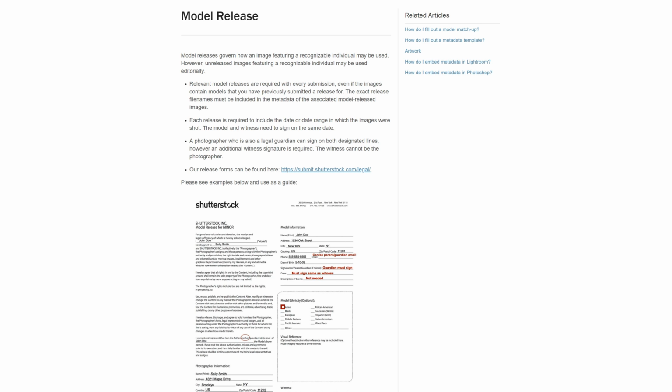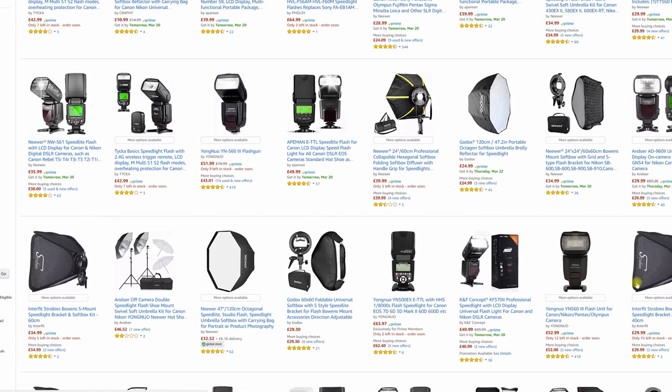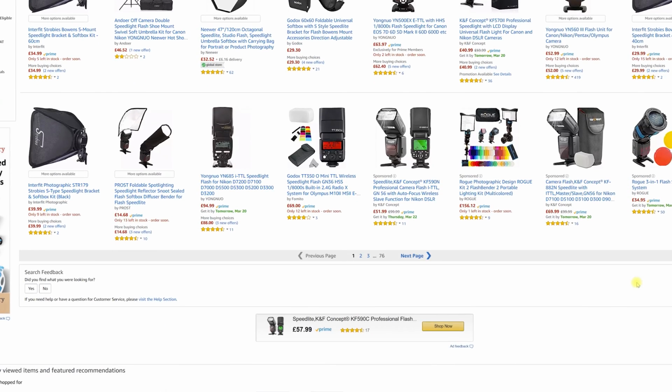Keep in mind that for each person you will need a model release signed by the model and a witness, even for yourself. For shooting people, you will certainly need some sort of lighting system, even when shooting outdoors. Speed lights are very convenient, as they are easy to carry.